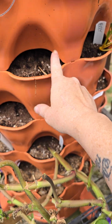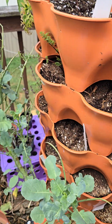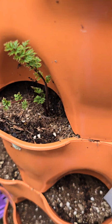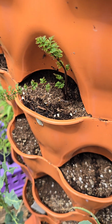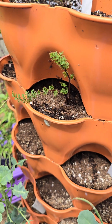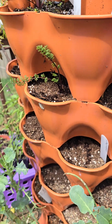This is another one, and I'm not sure what that one's going to do, but I want to show you one of them at least is still kicking, and I just let it start growing a little bit of roots in some water, and then I brought it out here and shoved it in some soil.